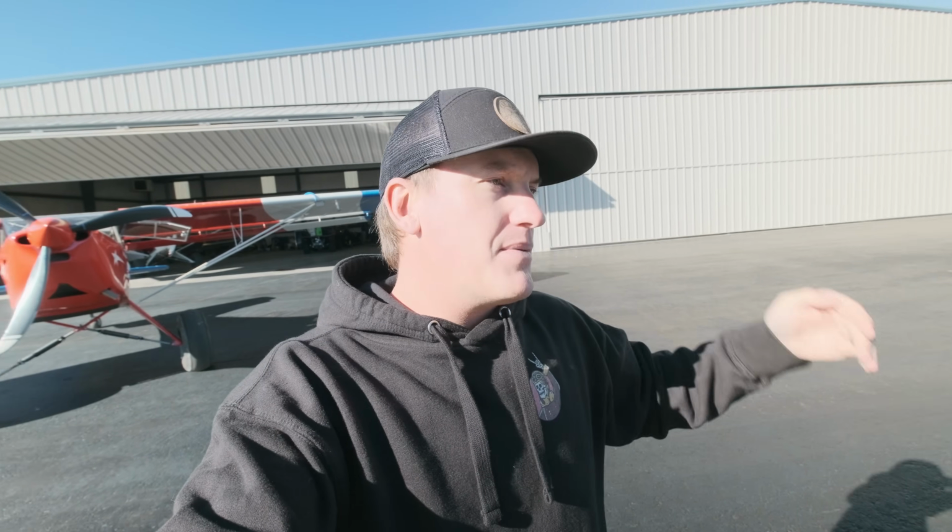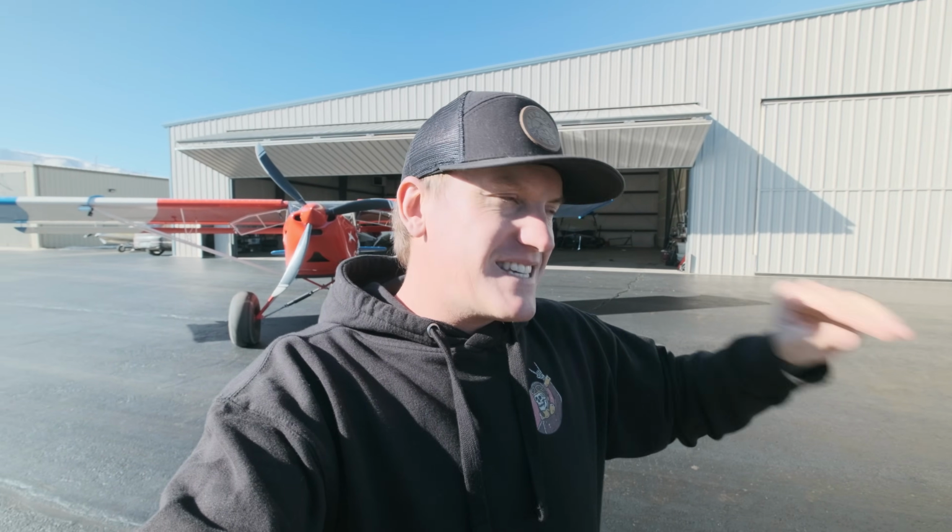But recently, the topic came up again about where it's legal to land a bush plane. I know I've discussed this in the past, but there's a little bit of recent development, so I figured it's worth circling back to. So that's my plan today. Let's go up, fly around, check out the snowpack, and then we'll talk about the legality of where you can and can't land a bush plane.